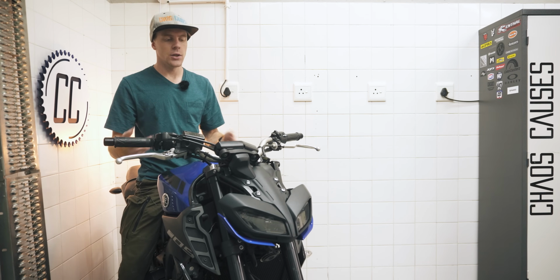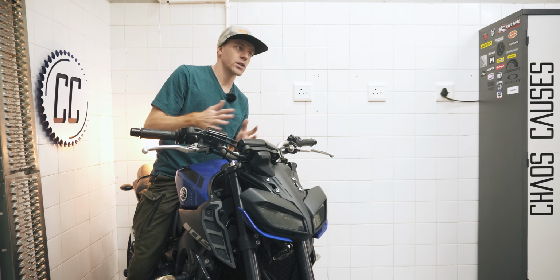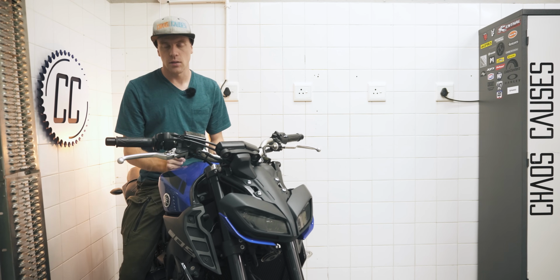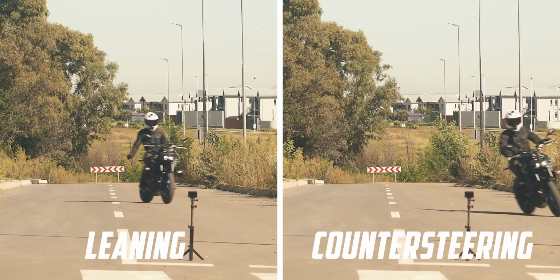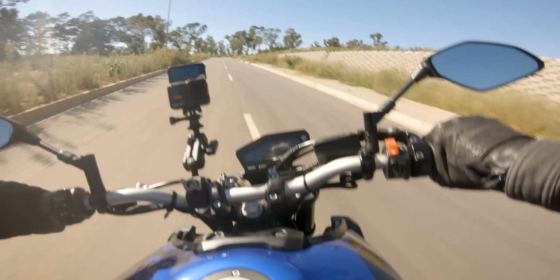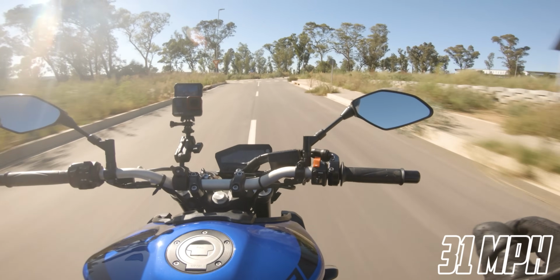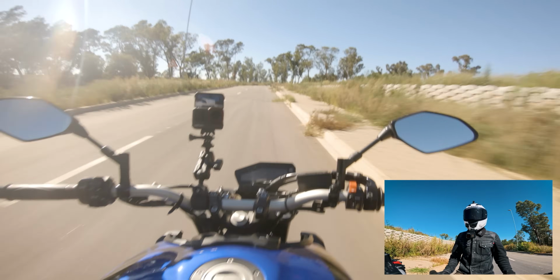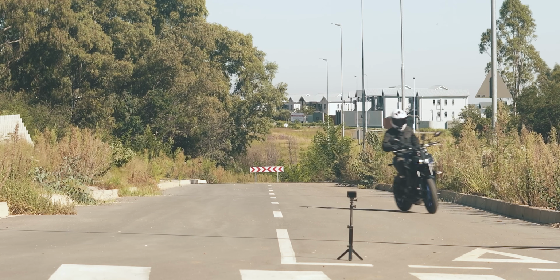Some riders will claim that they use their body weight to get a bike to change direction, as in leaning in the direction you want the bike to go. And although that will get it to change direction, it's not nearly as effective as countersteering. For example, here I tried both methods to get the bike to move from one side of the road to the other. For both methods, I accelerated to 50 kilometers per hour and then let go of the throttle. On the first try, I simply leaned my body weight in the direction I wanted to move, and as you can see, this does get the bike to cross the road.